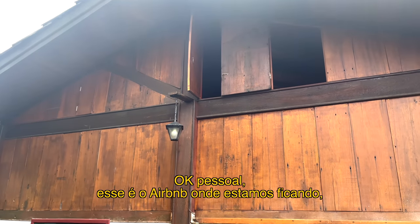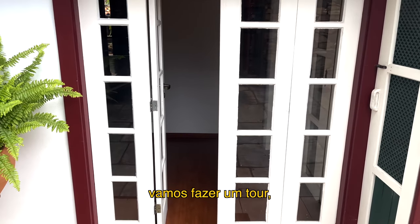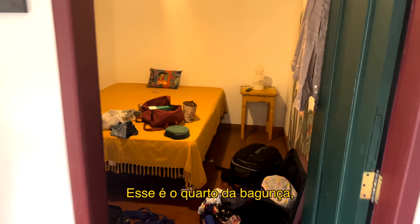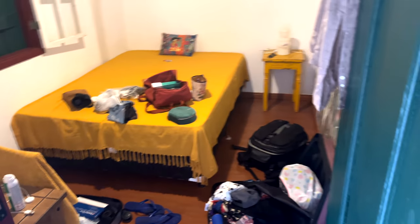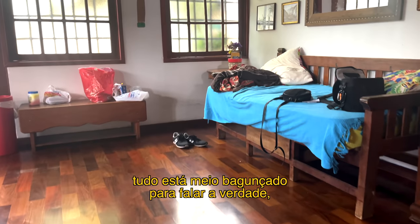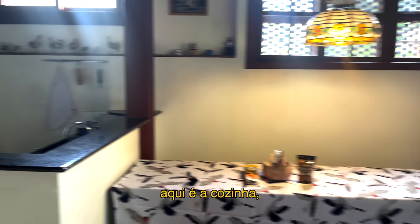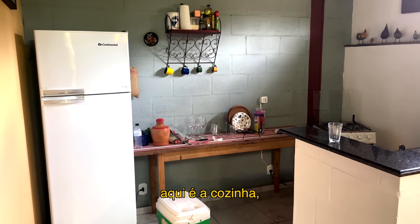And before all of that, I'm gonna show you where we're staying. So guys, here's the Airbnb we're staying in. Let me take you for a quick little tour. We have one spare bedroom here, which is a bit of a bagunça, so I'm not gonna show you that, we're just using it as storage. And then we have the main room here. Everything's a bit of a bagunça, to be honest. And then we have a little kitchen.